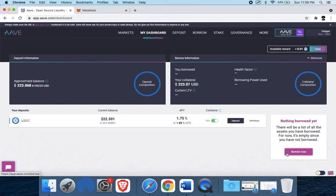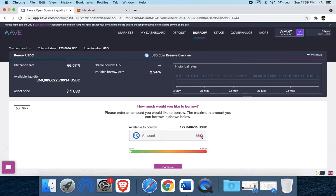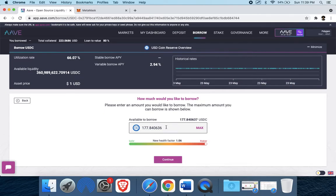So I'm going to click borrow now. Okay, I'm going to click USDC. So obviously if you borrow the maximum, that's not very good. Reason being because if the market price should fluctuate even just a little bit, you might get liquidated. You can see this little dial here, which is riskier, safer, riskier, safer. So how much can you borrow? Well, you can actually borrow quite a bit, right? The lower your number here, the more dangerous it is. As long as this number is above 1, usually it's okay.